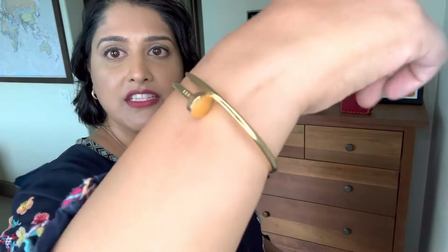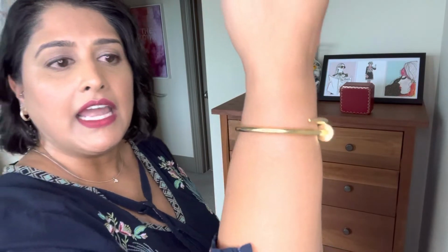I love it. I've been wearing it nonstop for over a year now, maybe a year and a half, and I have found that other than some dirtiness and some various scratches, meaning the kind that are more surface-like, there is no wear and tear. And you know, it's 18 karat gold, so there is going to be scratches.